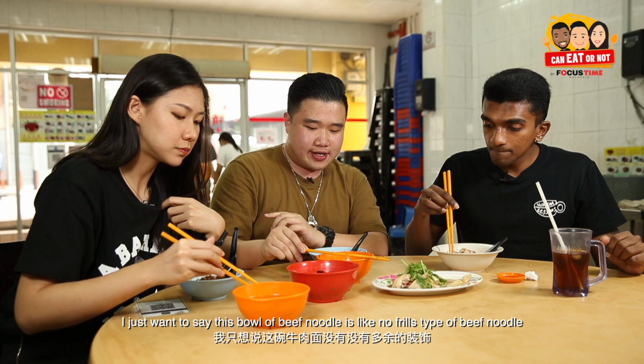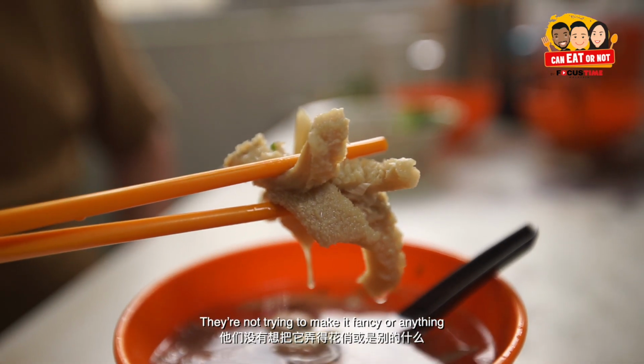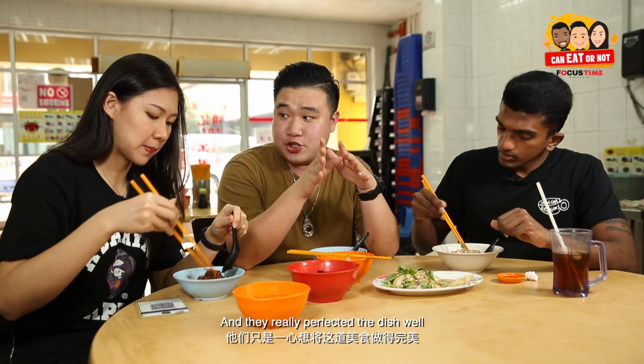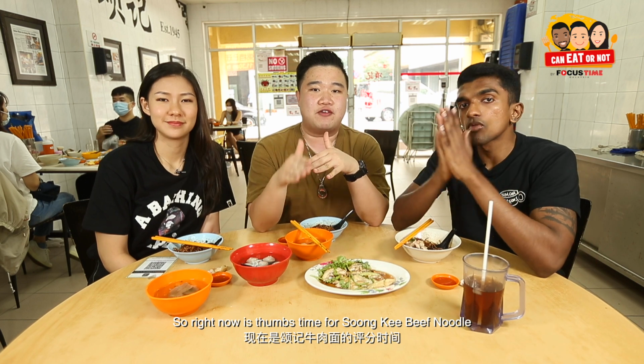I just want to say, this bowl of beef noodles is no frills type of beef noodles. They are not trying to make it fancy or anything, and they really perfected the dish well. Simple, clean.